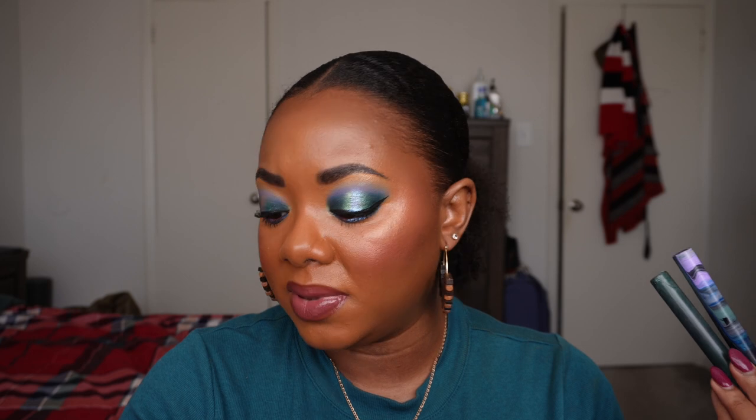These retail for, I believe, $16.99 a piece. Yes, they're $16.99 a piece, and you get 10 milliliters. And I will say that they are very, very strong. I found that they have great lasting power. So I really appreciate these as well.